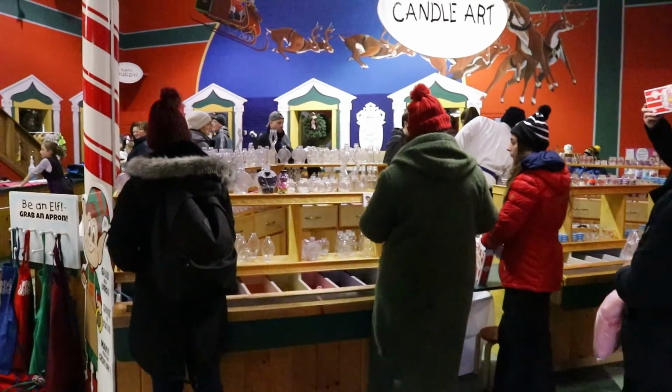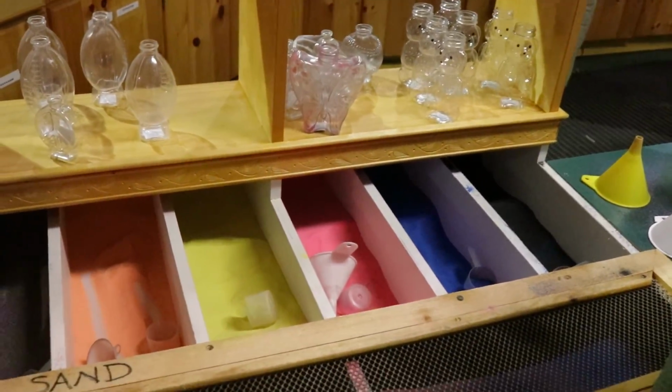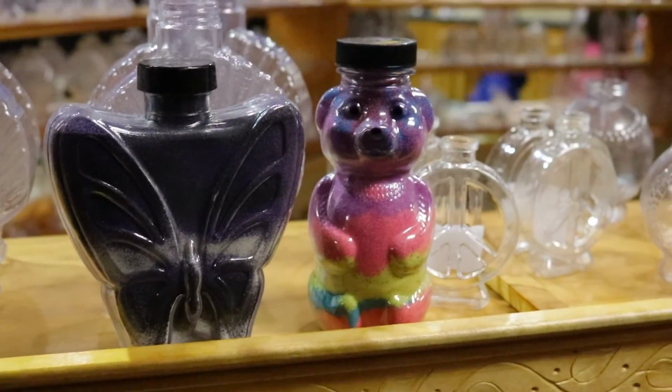Inside the workshop, you can make all kinds of things right over here. You can actually make some sand art, so you fill up these little jars with all the sand, and it turns out something like that.